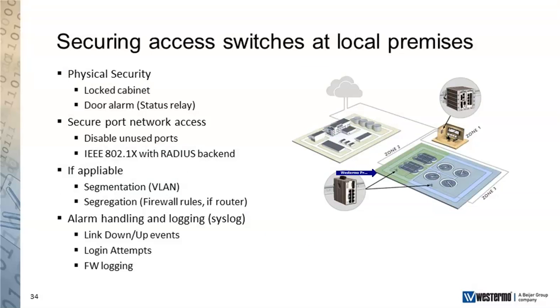What you should do here is, first you should look at physical security, make sure the switches are in locked cabinets, and you can even make sure that you detect if someone tries to open a cabinet. You should have some kind of door alarm. And the WEOS devices actually have features for that, so you could connect the door to the status relay and have an alarm set for that. So as soon as someone opens the door to the cabinet, you could be notified in your management system and take actions.